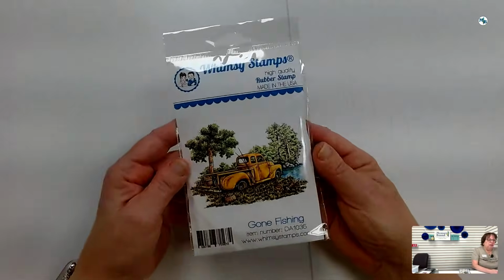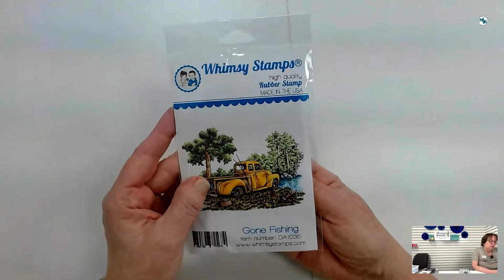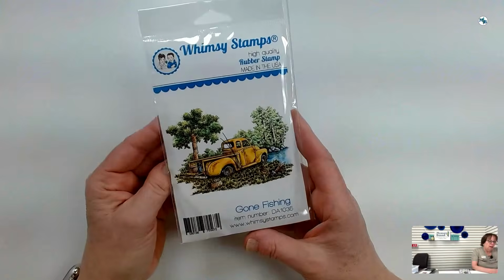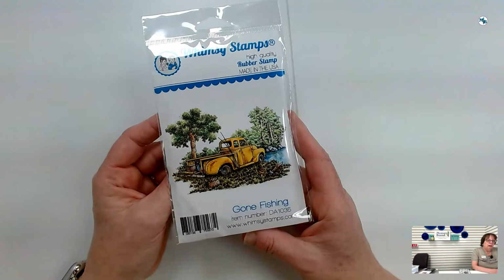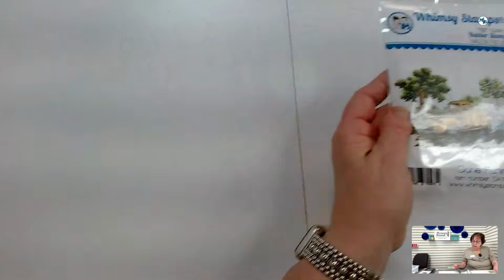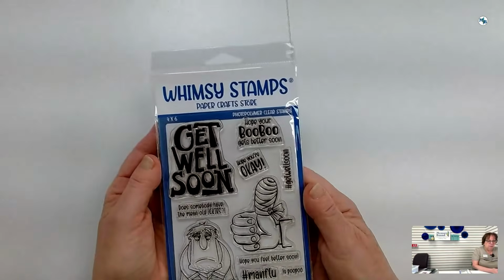And then this one really was a big surprise to me, the Gone Fishing. This is a rubber stamp, so it's going to stamp all that detail really nicely. It's $9.99. It's back in stock, and Penny is going to be coloring this. As soon as she gets back from her Disney cruise, Penny's going to be coloring that for us with Copics and Ohuhu markers.